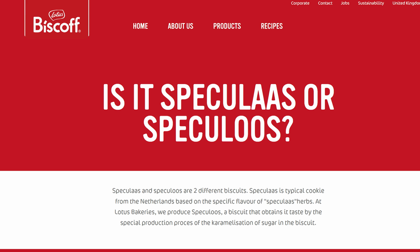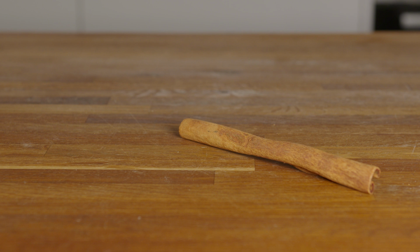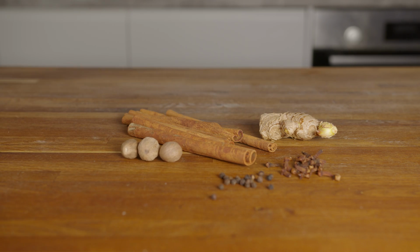Lotus Biscoff describes speculaas as a typical cookie from the Netherlands based on the specific flavor of speculaas herbs, while speculoos is the biscuit that obtains its taste by the special production process of the caramelization of sugar in the biscuit. The only spice which Biscoff uses is cinnamon. Speculaas recipes, on the other hand, use cinnamon, nutmeg, cloves, ginger, white pepper, and other spices in different combinations and quantities, depending on whose recipe it is.